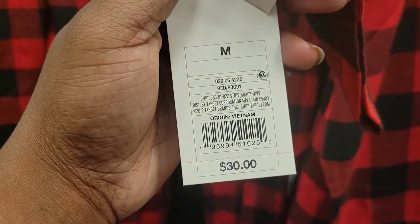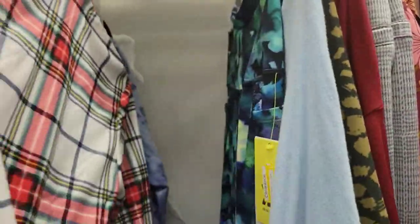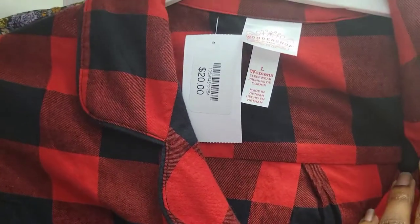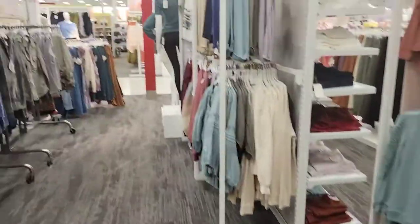Okay, this two-piece pajama set here is $30. It's on the clearance section between 30 to 70% off. So I'm going to take it to a scanner and find out how much it is ringing up as. So yeah, here's another Christmas pajamas in the women's section. This is the top. It is $10.50. It says repackage, so we'll see. This is a dress here. It just says $20. I guess it was retagged, repriced, or I don't know. But we're going to take this one here to a scanner and see how much it is or isn't, which is right here.